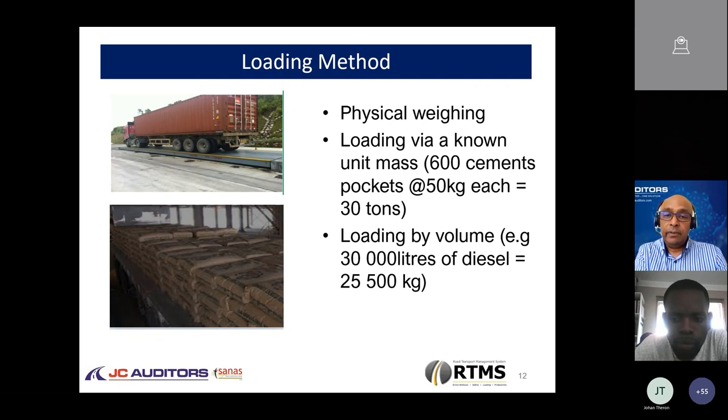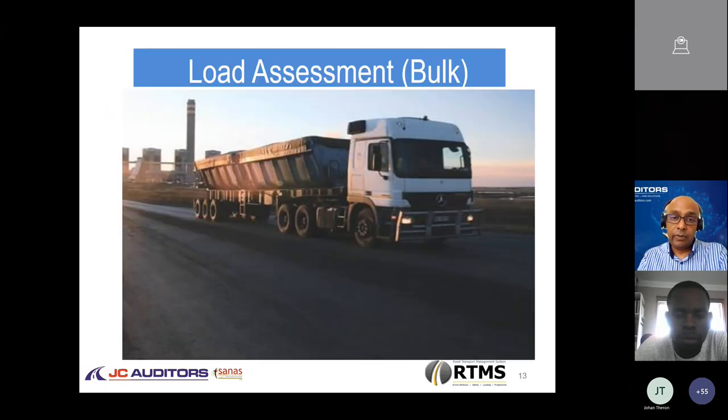So if you're loading, for example, pockets of cement, you could validate that each pocket of cement is 50 kilos, and based on volume, you could then calculate the tonnage for that specific trip. One could also load by volume. So the standard doesn't say you must have scientific equipment to indicate your payload or manage your load, but it must indicate your loading method. How do you calculate your maximum payload and how do you comply with it?